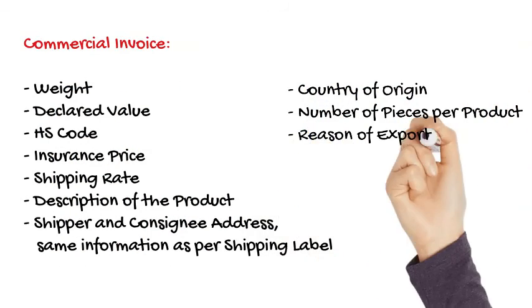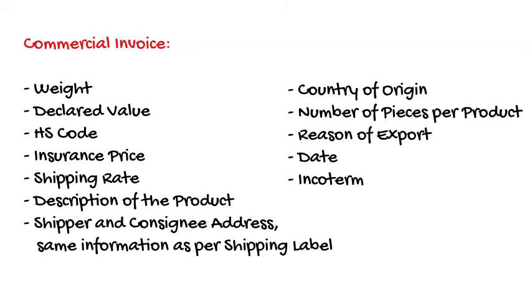Next one would be, how do you fill in a commercial invoice? Generally, you should be careful on the weight, declared value, HS code, insurance price, shipping rate, description of the product, shipper and company address, country of origin, number of pieces per product, reason of export, date, and Incoterm. Let's start from the first one.